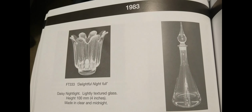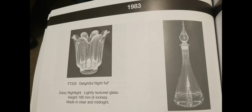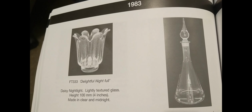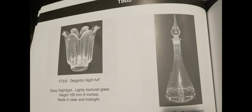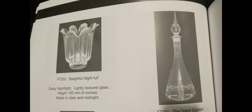And here we are with the Tealight. It's called a Daisy Nightlight from 1983. It's an FT333. And it comes in clear and midnight. The one we were looking at is in midnight, which is the rarer colour. I know that because I don't see many midnight ones. Usually they're always clear. And it had the label on.